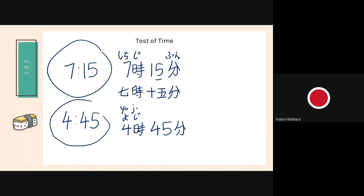If you say yongofun, it means 4 or 5 minutes. It can be 4:04, 4:05, something like that. So be careful. So I write again the whole thing. Yonjugofun. You need to say the 40 first, because it is written that way. Yonjugofun, 45. Okay, any question? So it's right. So that's okay.